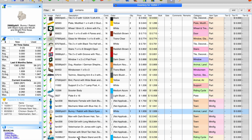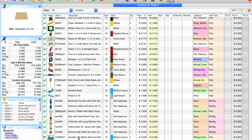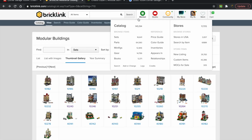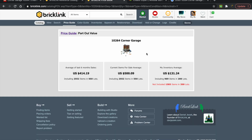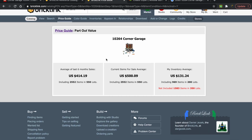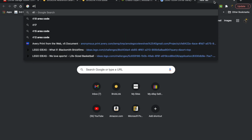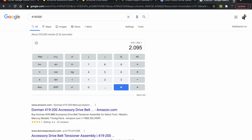Now the reason why I look over the pieces is because there are some sets in which a couple of pieces might be skewing our total number. So let's take a look on BrickLink and see what our price guide is for this set. Okay, so the part out value for this set is about $414.19. If we just divide that by 199, that takes us to just a bit over 2. So 2.09 to be exact, just 2.1.